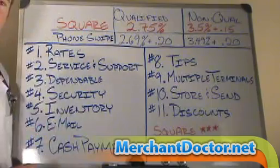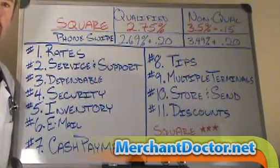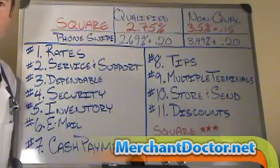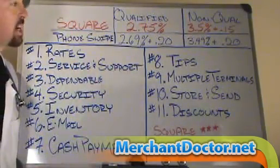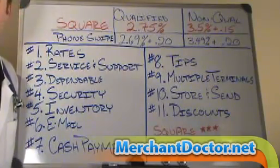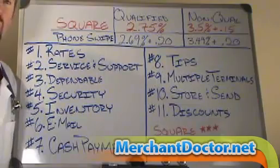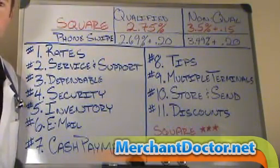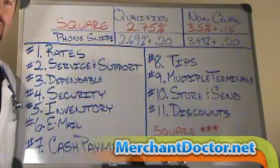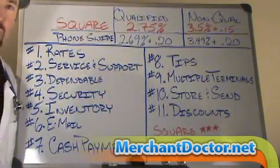Now, the PhoneSwipe does come out just a hair more expensive. For a qualified transaction, it's 2.69% and 20 cents for a transaction, and the non-qualified transaction fee is 3.49% and 20 cents. So being that it's just a hair more expensive, which one would you choose? Well, obviously PhoneSwipe does everything that Square can do, but there are 11 things that'll set it apart and make it the wise choice for your business.